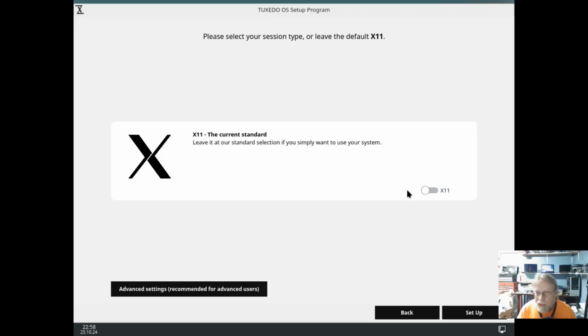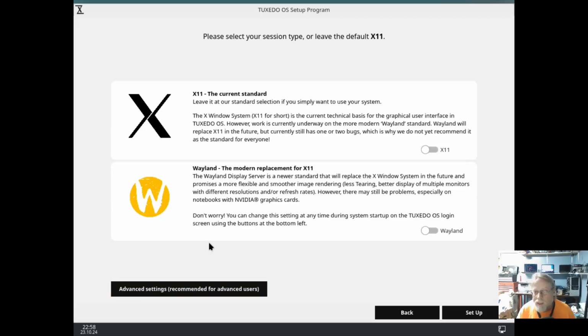Okay, so if I click this off, now X11 is turned off, and I go into advanced settings, there's my Wayland option. This should show both of them at once, or when that X11 slides to the left, change it to Wayland. Even change this part to say this now, instead of having both of these, because I don't know what happens if I leave X11 and Wayland both turned off.